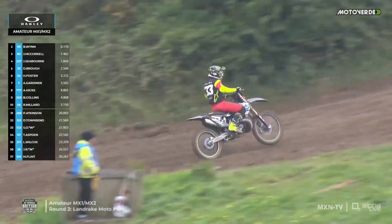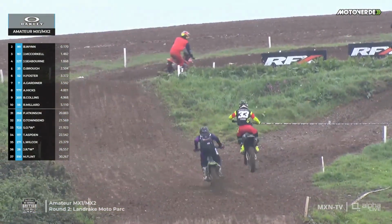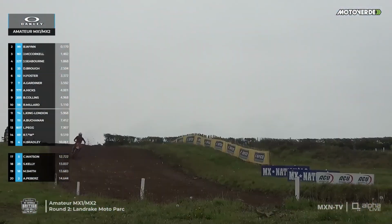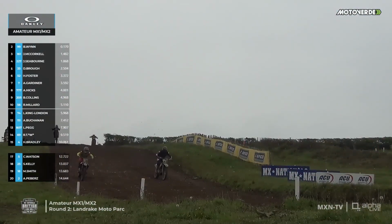And then Talon Aspden is 34th, ahead of Logan Wilcox. There you go. Callum's come in dripping wet. It seems like the rain's getting harder out there. There's going to be tough conditions then for these guys. This track's going to get slicker. It's going to get more throttle control required.